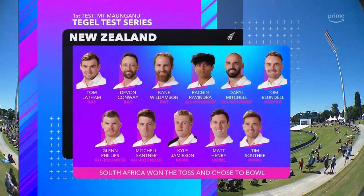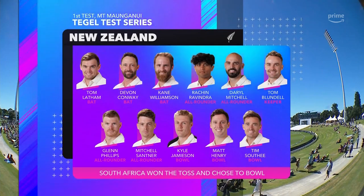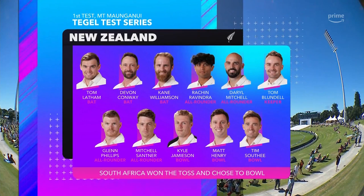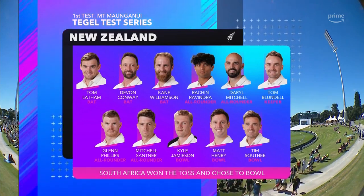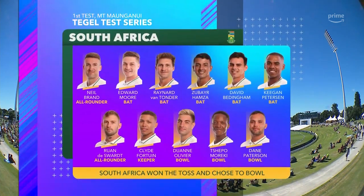There's a lot of test experience in the New Zealand side. The key person to look at, though, Rachin Ravindra, Craig McMillan has just been talking about him, and that is a big elevation to bat number 4 in a test match. Things are happening so very, very fast for that young man, and he's generally repaying the faith. This side here has a real challenge in front of it.